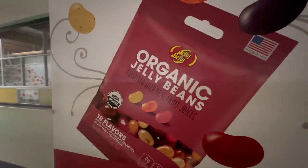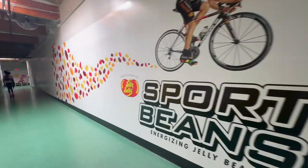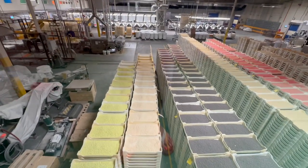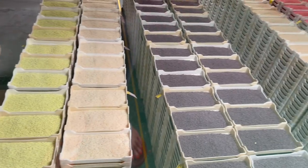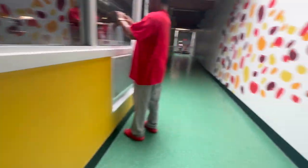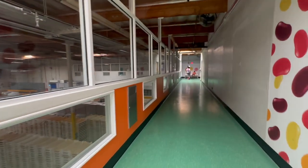Here are the new things. I don't think I've ever had an organic one. I think I've tried the sport beans. And here we have a closer look. I have a feeling that's a juicy pear on the left, a blueberry on the right. It is very warm in here. Yes, it was really warm when I walked in. I've tried all of our flavors. It's kind of a requirement in the family.